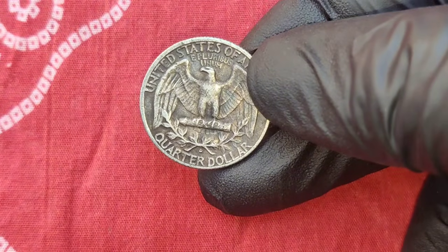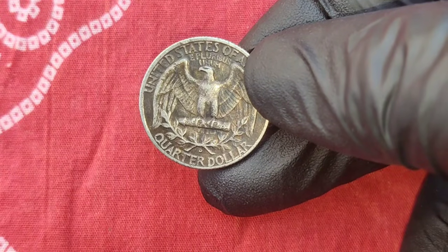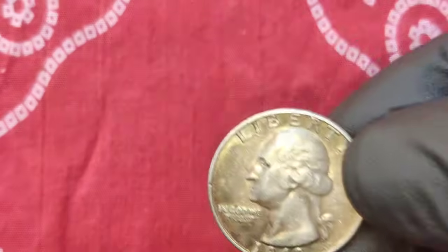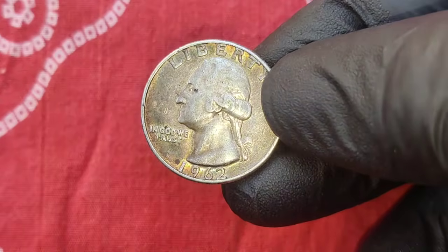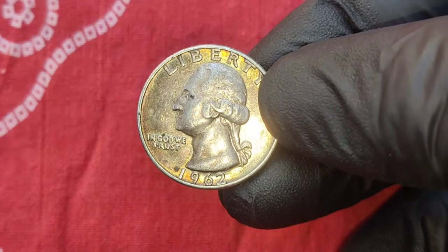The next coin on our list? Let's just say it hides a secret so rare, even the US Mint once denied it existed. Next coin, number 2. The 1962 No Mint Mark Golden Glow Washington quarter, the forgotten flame of fortune.